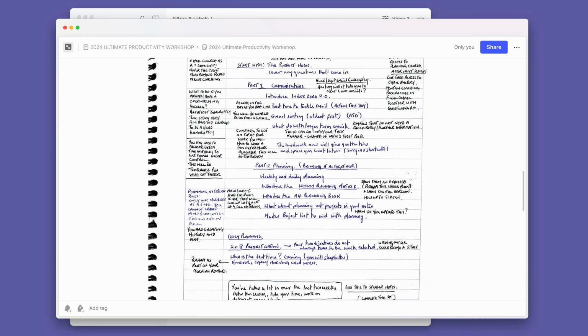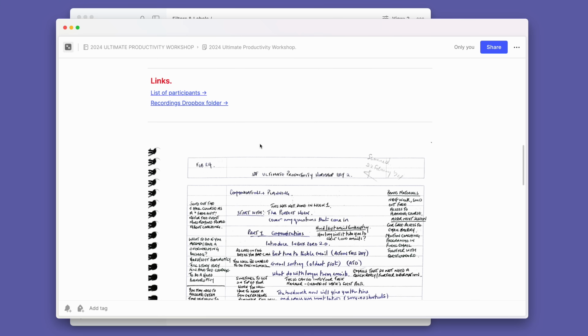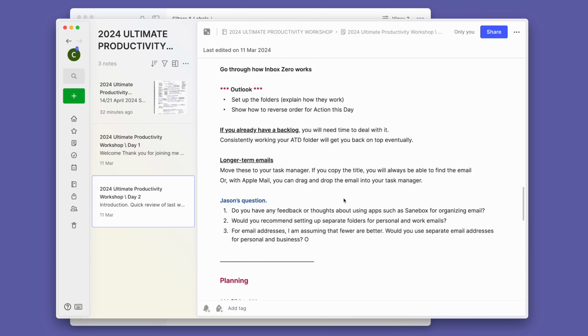I think, yep, I did these in early February because I've got the date there, and I remember doing these at the beginning of February, sketching out my notes on paper first. So if you've been following me recently, you will see this. So this is just basically a simple Evernote note set up in a project which has all the details that I need. My speaker notes are all here, all ready to go through.